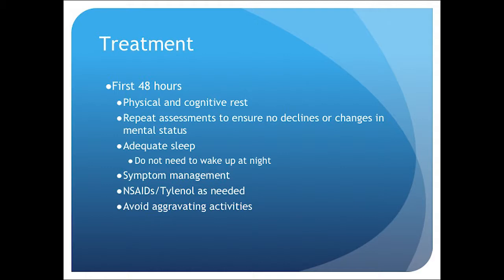All of those things increase the metabolic demands in the brain and should be avoided until they're feeling well, because we really want the brain to just recover on reestablishing that homeostasis. Reading is also stressful for the brain, and so again, no schoolwork while they're feeling symptomatic.